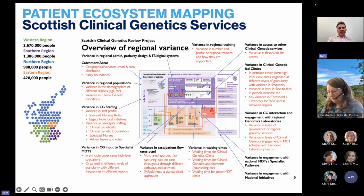This is clinical genetics. The eastern one is a mouse, the western one is an elephant, and the other two are probably two other metaphors. But we could work out what the variance was across those four services, which is incredibly helpful for the teams to understand what they could learn from each other. So that was done using the maps as well.